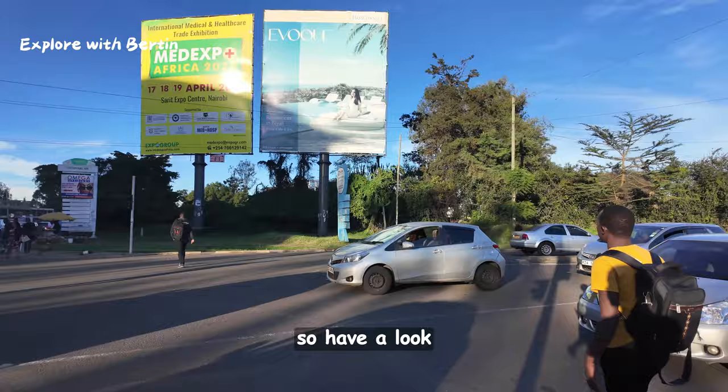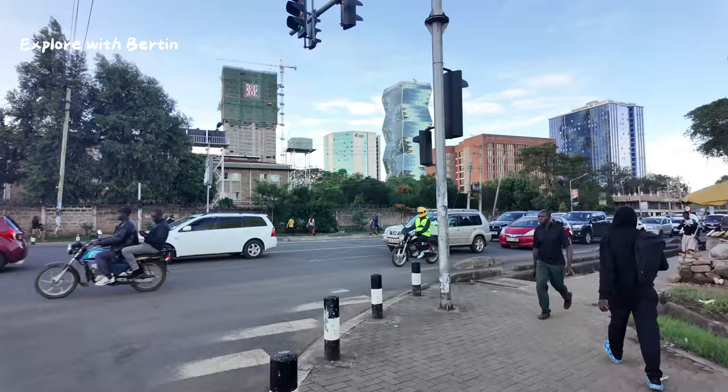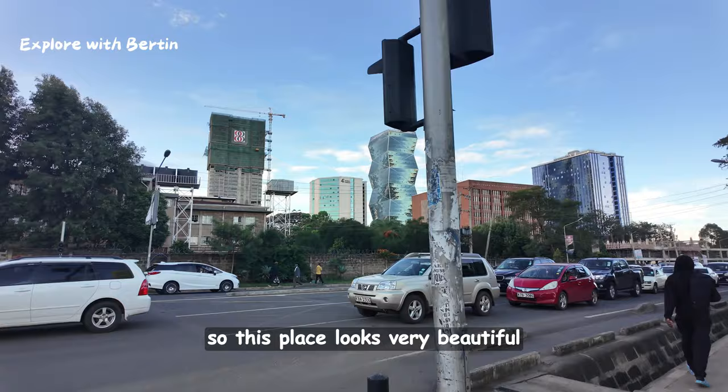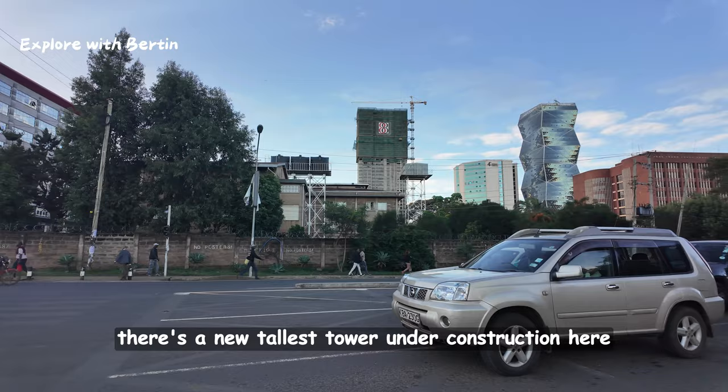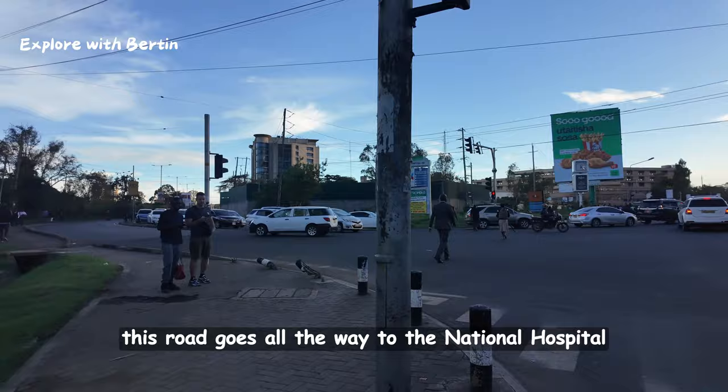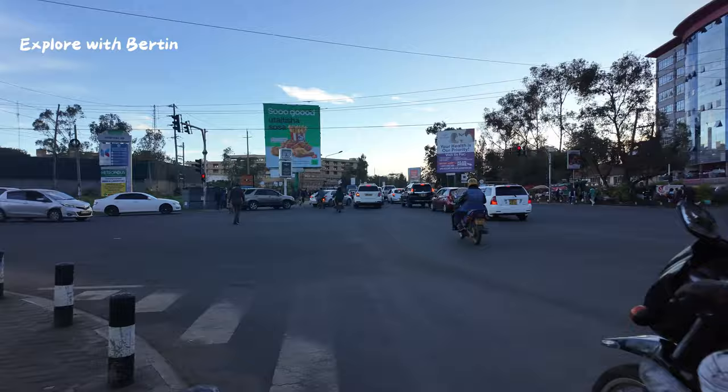So have a look. Upper Hill. So this place looks very beautiful. Upper Hill, Nairobi. Have a look. Very beautiful place indeed. There's a new tallest tower under construction here. And this road goes all the way to the Kenyatta National Hospital. Yeah. This is Ngong Road.